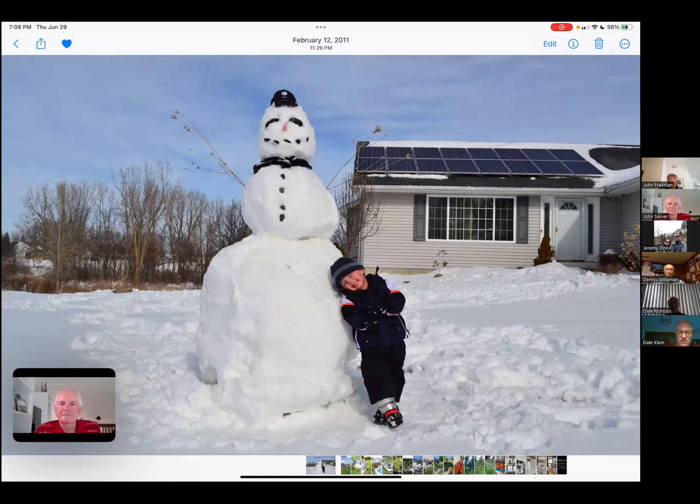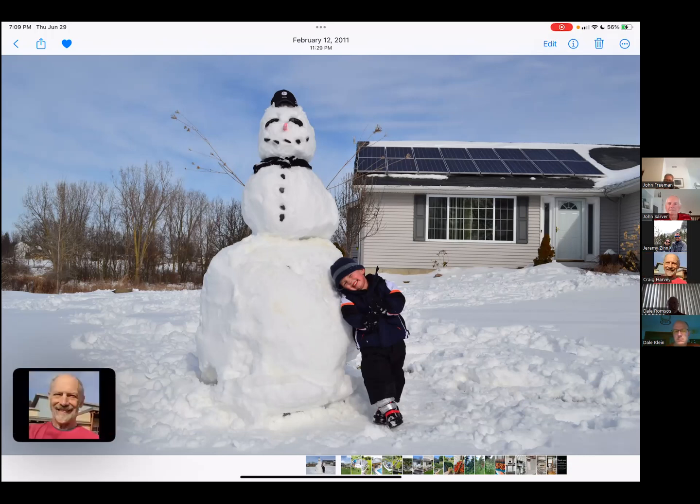We're not really interested. So I ended up getting a small loan. I didn't go as big as I wanted to, but I started out with the system you see behind the big snowman. And it was a 3.28 kW system. Now, to me, that's a small system. But I was told by Consumers Energy I was literally the very first home in Genesee County to be connected to the grid, which was kind of cool. And I had that system for many years.